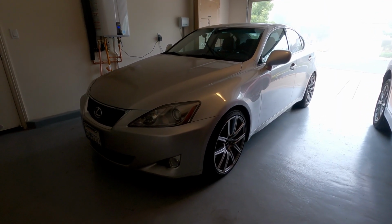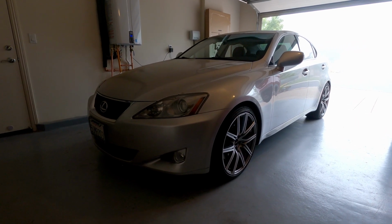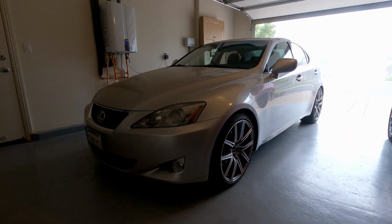I've had this car since 2006. It's a good car. I like it a lot. It's got a decent amount of power. It's very comfortable. It's got a great sound system. It's a little bit of a heavy car at over 3,500 pounds, so it's not the best handling car. But it's a pretty decent daily driver. And I guess we'll put it through its paces a little bit today and see how it does.